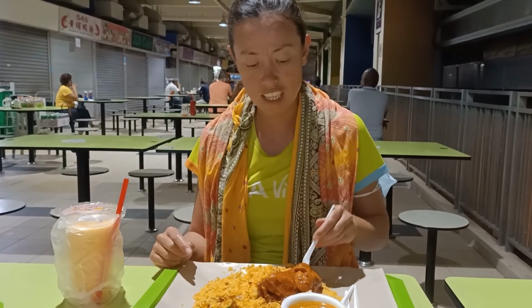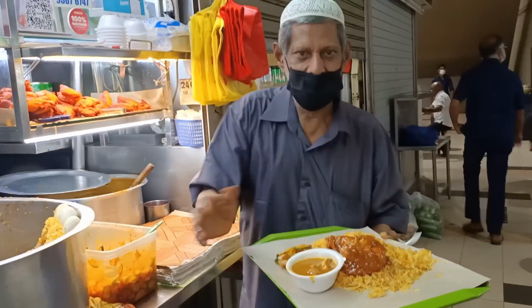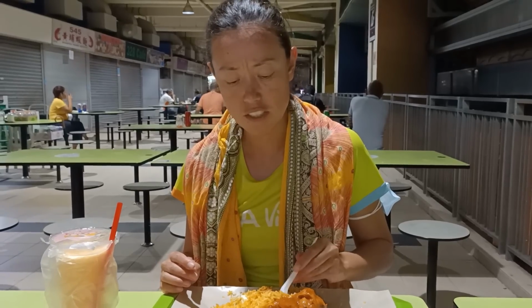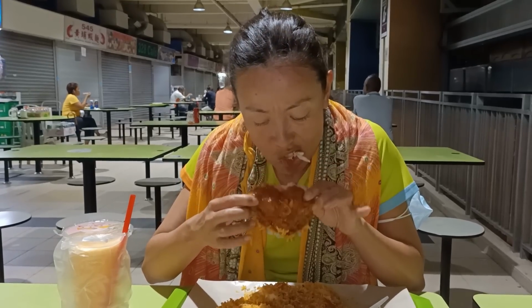So this looks delicious. And the people that served us, they were real characters as well. So it's really nice to meet people on your travels. I love the taste of saffron. It's beautiful. And yeah, it's quite a savoury dish. That is a well-cooked piece of chicken. This chicken was served cold, which I wasn't expecting, but it is very tasty.